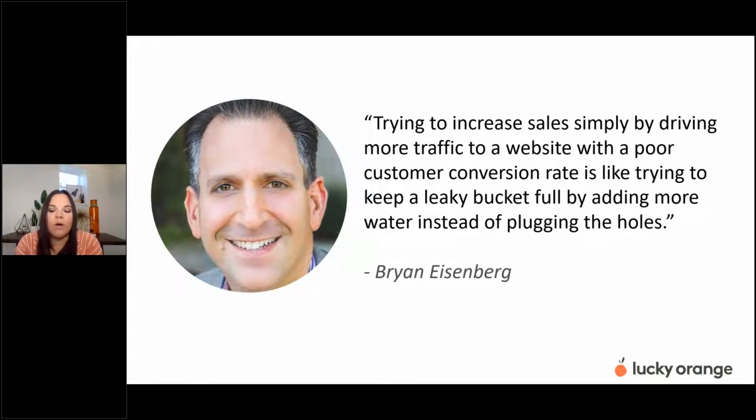Here's a great quote from Brian Eisenberg. He's a pioneer in the digital marketing world. To sum it up, start with your website, not your traffic. If you want to tackle your conversion issues, the better the website, the better the visitor experience. And the better the visitor experience, the more likely they are to move through that sales funnel that you've set up through your website.